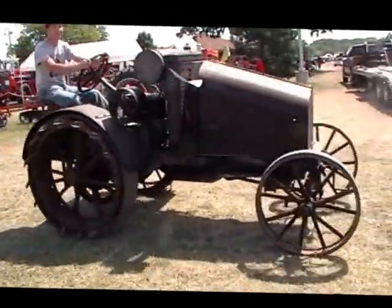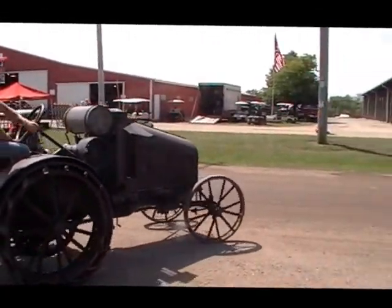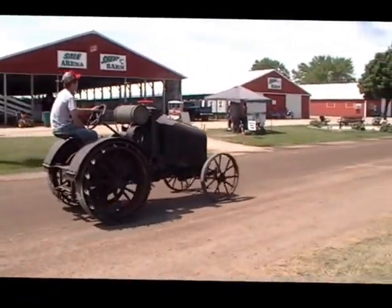Beautiful tractor. Well, it's original. This tractor is on its second owner. They just bought it. It's his first time it's been out of the county or off the farm. Pretty cool.